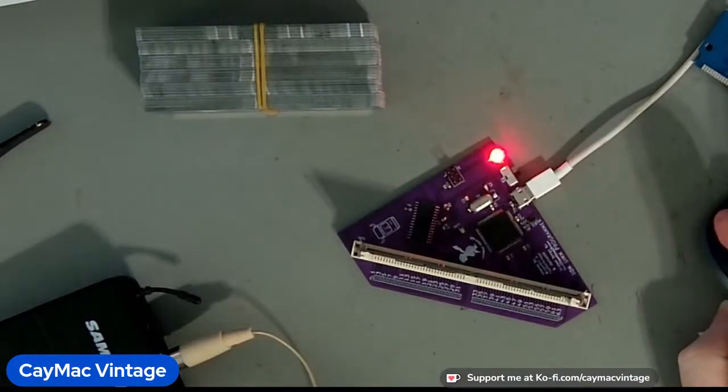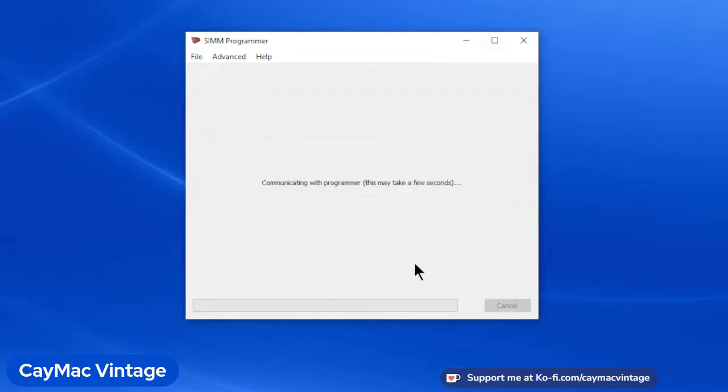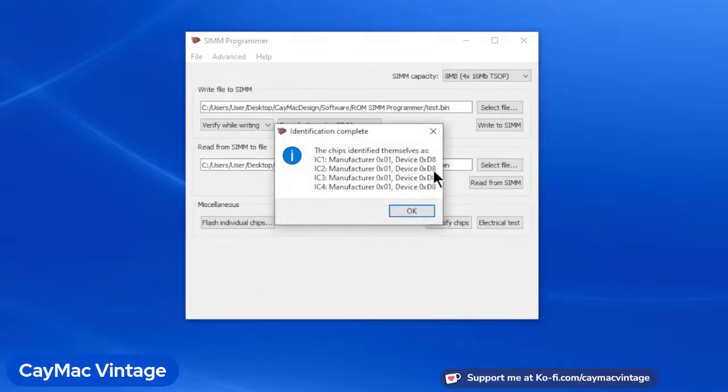Let's go back to the software. Here we are. Now, the only thing is, I need to switch this. Oh, we're clicking on the wrong thing. So I need to switch this to the 8 megabit. Now I can do identify chips. I'm going to identify them, and all 4 should come up the same. There they are. These are correct also, because I did verify that from the data sheet.